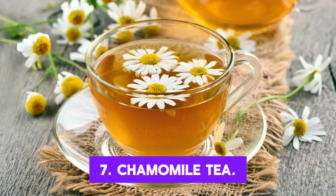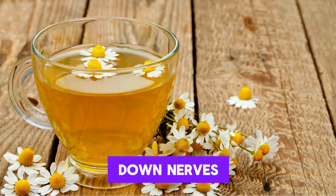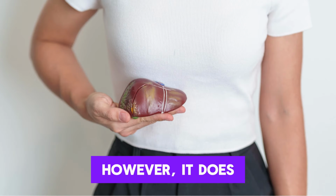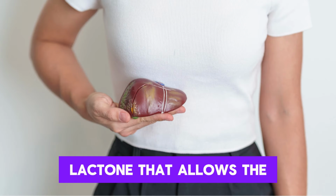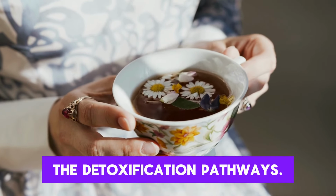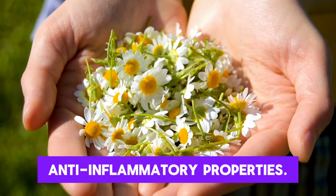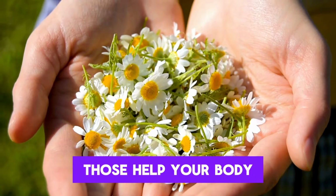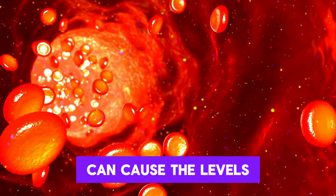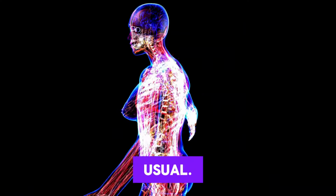7. Chamomile tea. Chamomile tea is generally regarded as a drink to calm down nerves and help wind you down before bed. However, it does have sesquiterpene lactone that allows the liver to prepare the detoxification pathways. Additionally, the herb also has anti-inflammatory properties. Those help your body deal with the intermediates of detoxification, which can cause the levels of inflammation in your body to go higher than usual.